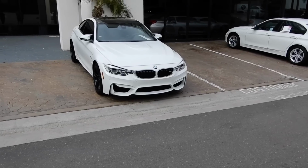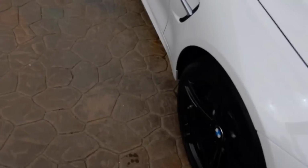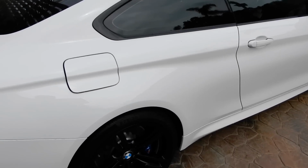All right, so this is the car in question, Leron's new BMW M4. Pretty excited. It is looking fresh. I love this white color. So, so clean. The contrast is sick. Yeah, the contrast of all the black accents really works on this.